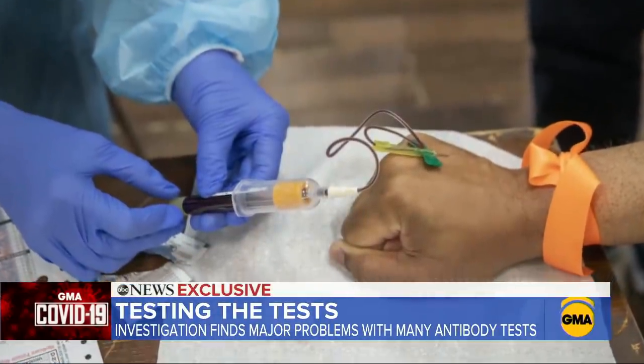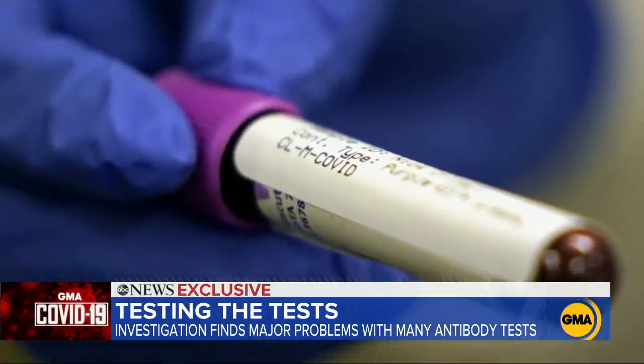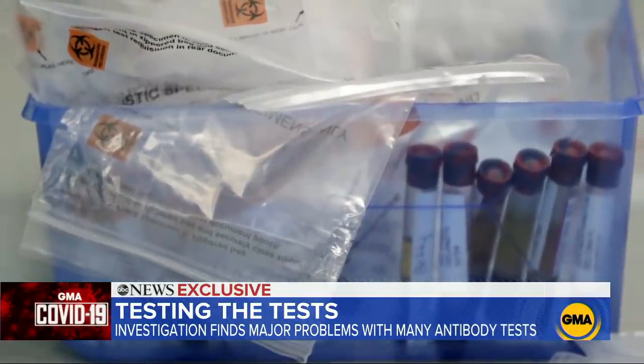Mayo Clinic researchers found more sophisticated tests using a full vial of blood sent away to a laboratory fared better, but only slightly. Out of the 10 test kits that we looked at, there were 4 that really had A+ ratings. There were a couple that were in the B range, and there were 3 that were definitely in the F range we wouldn't want to use in the clinical laboratory.